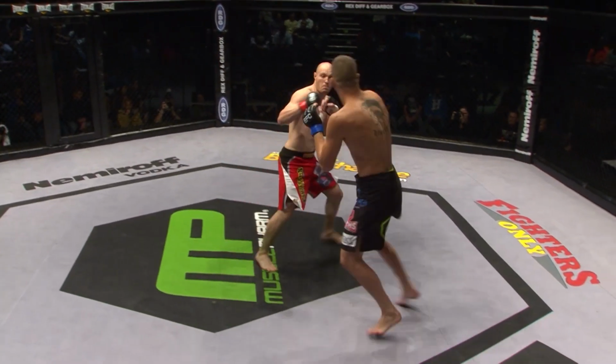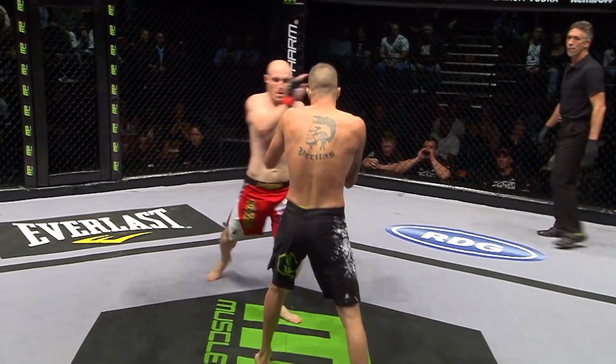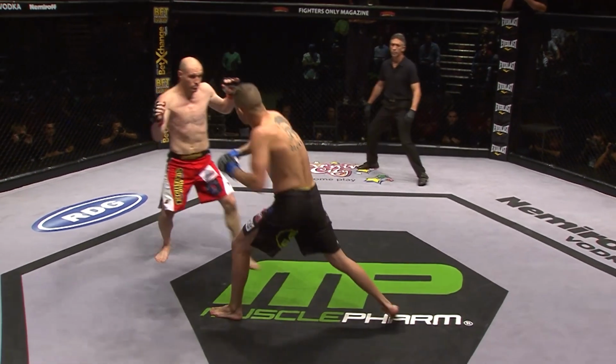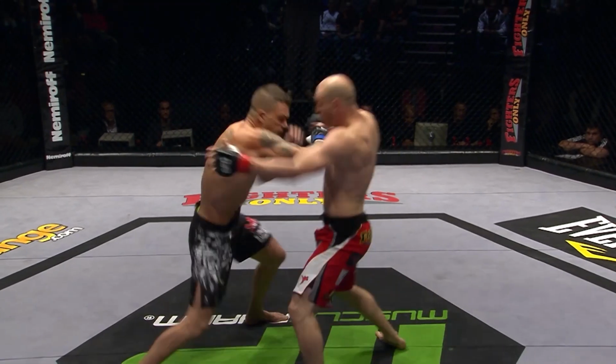Immediately Tyron takes the center of the hexagon. Dino very comfortable to circle, work from the outside. Big kick from Rightford. There's that speed we were talking about from Tyron Rightford. He really gets in very, very quickly with those kicks. You don't want to blink here, you're going to miss something.